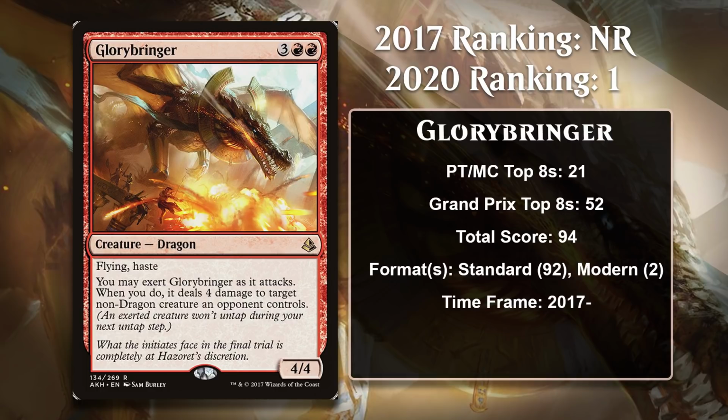While it was in Standard, Glorybringer was pretty much a staple for red decks, and it was one of the most played cards in the entire format. It also has a couple of points in Modern, one coming in a Jund deck and the other in Temur aggro. Glorybringer may not be done yet either. While it doesn't have any points in Pioneer yet, it is being played in that format, and it seems likely to pick up points there in the future.